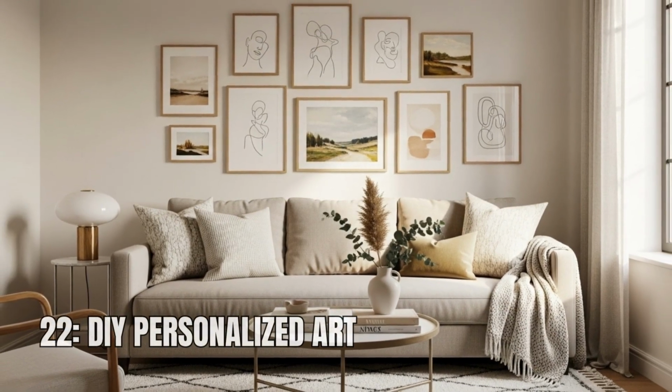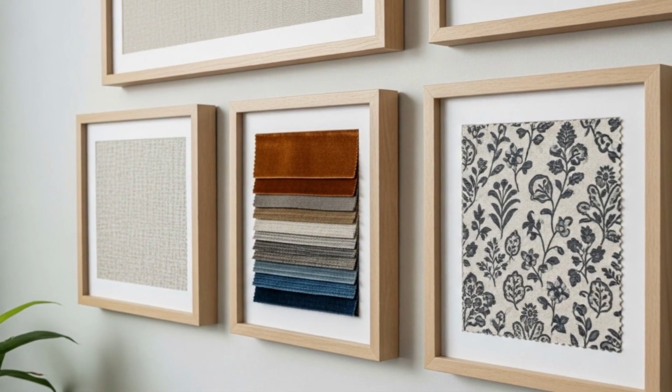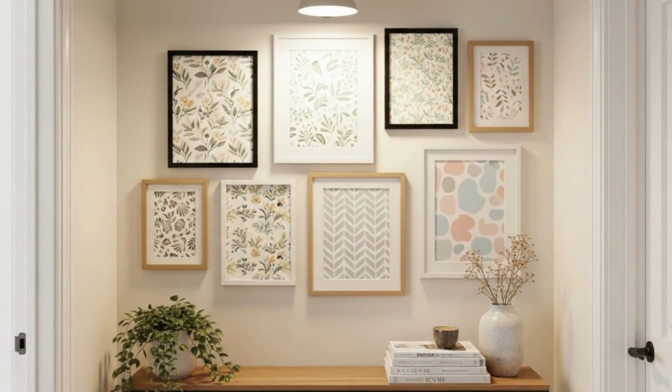High-end doesn't mean generic. Frame fabric samples, wallpaper scraps, or maps. These affordable, custom pieces look unique and make your space stand out as personal and intentional.